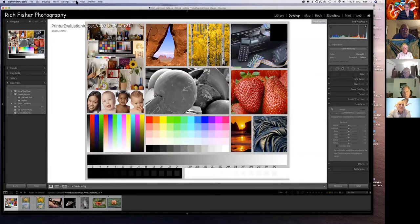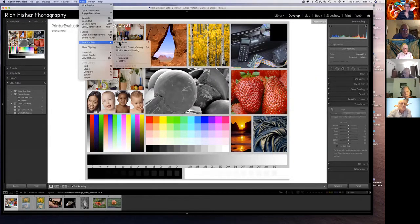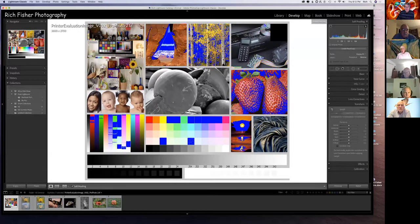Now what I come back here is I go to View, Soft Proofing, and I say Monitor Gamut Warning. These are parts of this image that cannot be accurately displayed by my monitor. It tells you what can and cannot be seen in your color space of your monitor, so you can see how good is your monitor. Now that's my monitor we're talking about, not what you're seeing after Zoom has taken the image, probably compressed it somehow, and then put it back on your screen, which I have no idea how well calibrated that is. But that's a way of soft proofing.